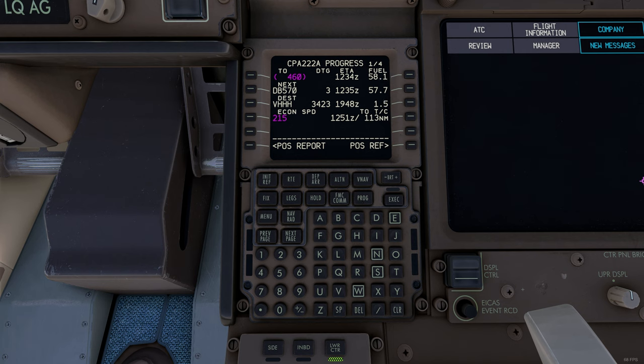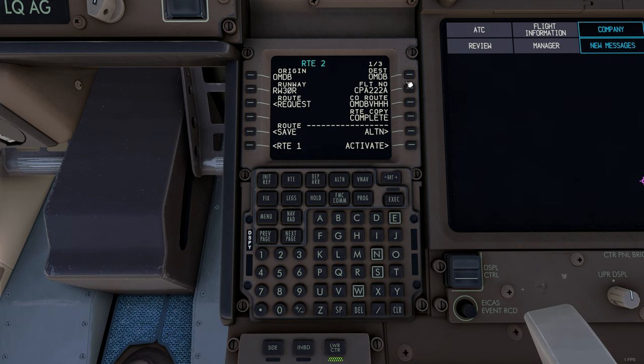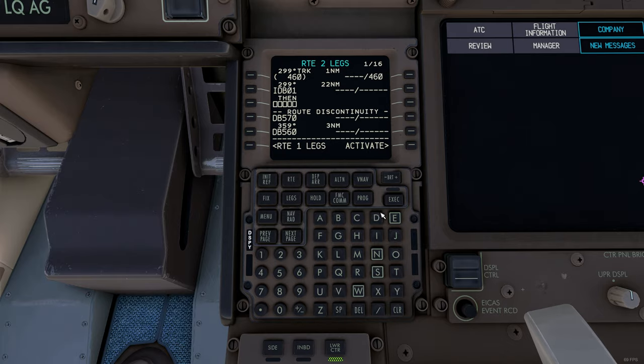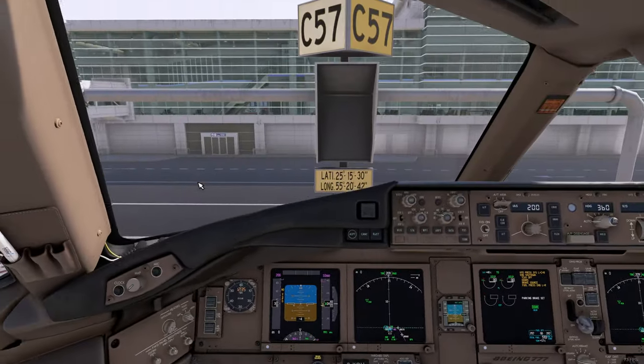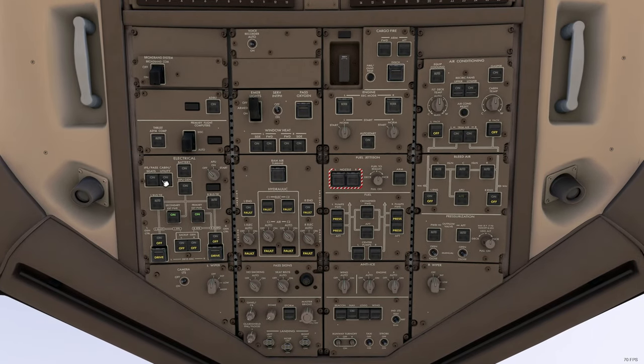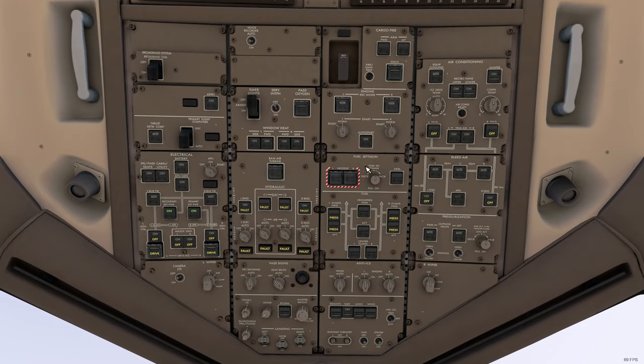Progress 3423, 3432. That's fine. Okay. And now the first officer flows. Fueling is still commencing, so seatbelt signs stay off for now.